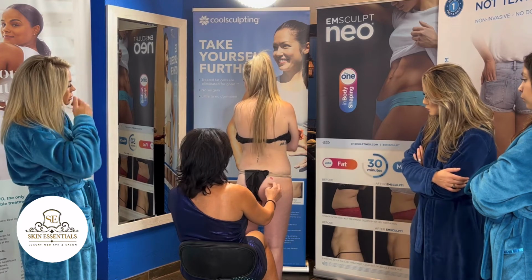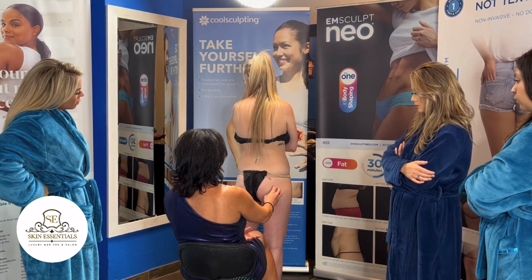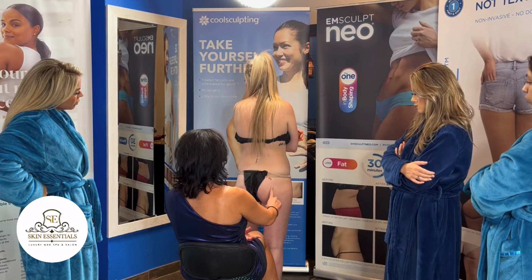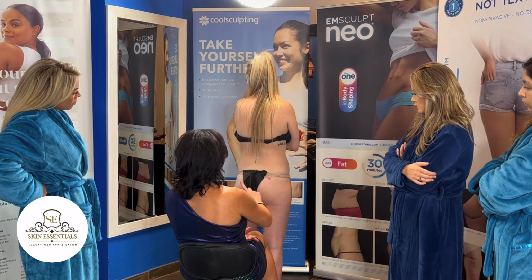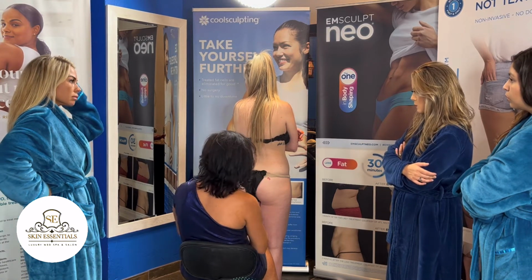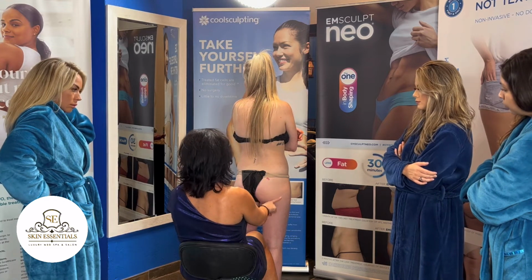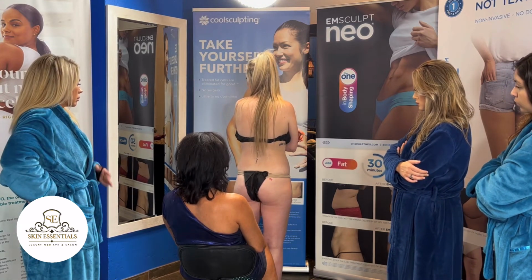So I'd probably do the first one using the EmSculptNEO, the whole machine with the RF radio frequency for the fat. Then the next time just muscle, the next time RF, the next time muscle, and then just maintenance with muscle and just kind of gauge it and see what we need to do. Because I don't want to get rid of too much fat. I would just want to maybe smooth out that last little bit right there that's going on. But yeah, the quote did really good for you.